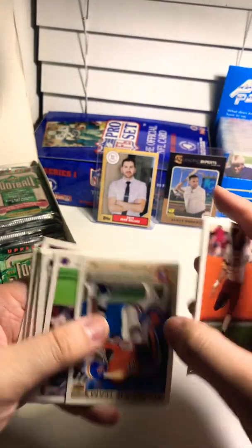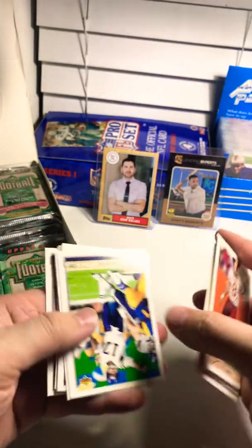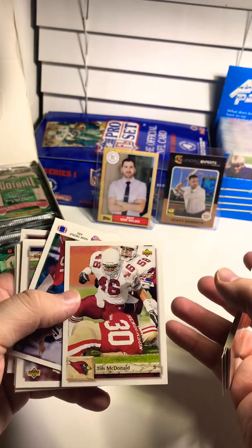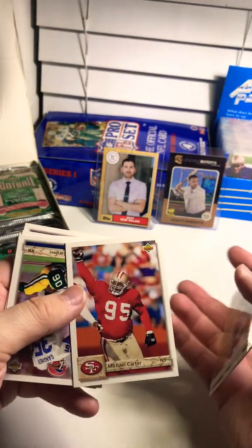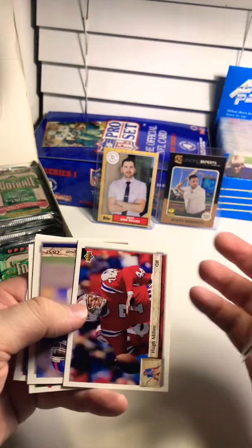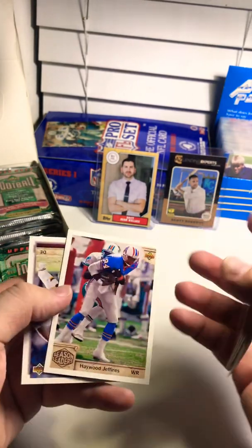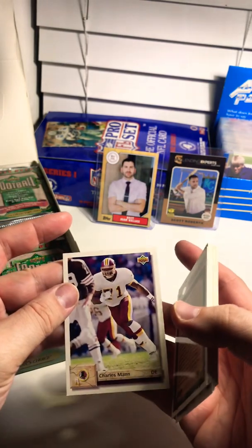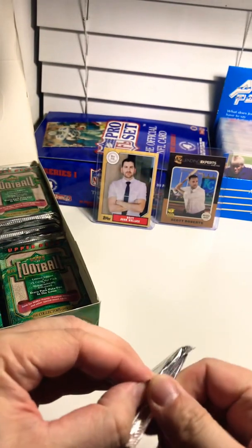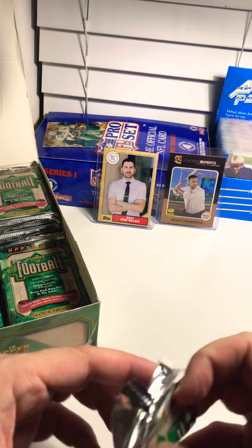Got Tony Smith. This is Kenny Walker. Brian Hinkle, John Friesz, Tim McDonald, Michael Carter, Carl Banks, Hugh Millen, Reyna Thompson, Hayward Jeffires, and Charles Mann. I said I wouldn't do it that way, but I did it.